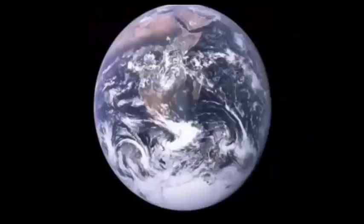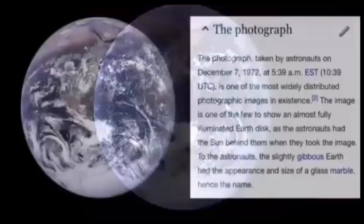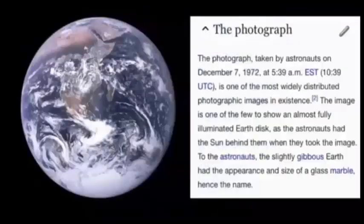There she is, the blue marble in all her glory, the most widely used image of the earth. This image has been used over and over again for decades. In my opinion, it's one of the most realistic looking images of the earth from space. Now, NASA claims they don't have very many authentic photos from space, but they claim this one is authentic.